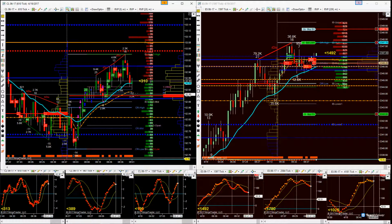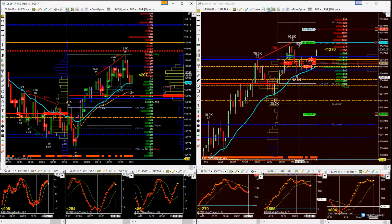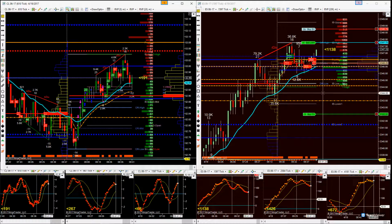So we had a pullback now towards VWAP here on crude oil. On the S&P, the overnight high is still kind of getting in our way. I do like the negative divergence on the BBs, but I'm really not crazy about this price action.